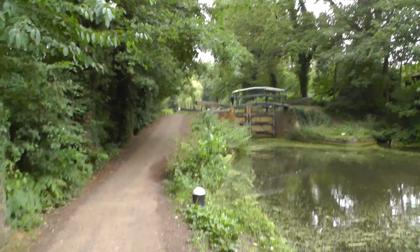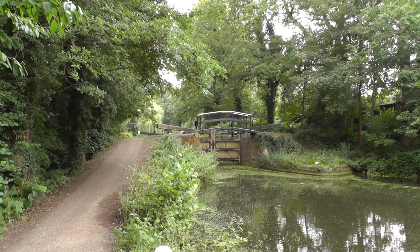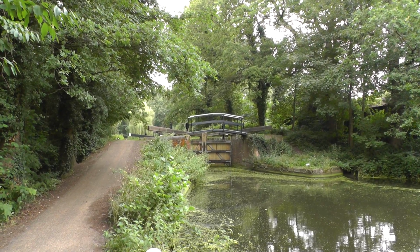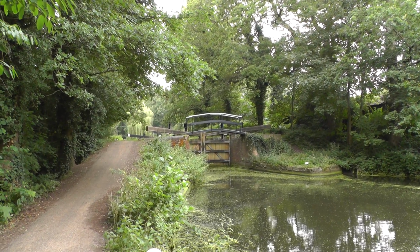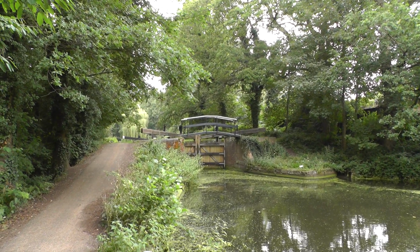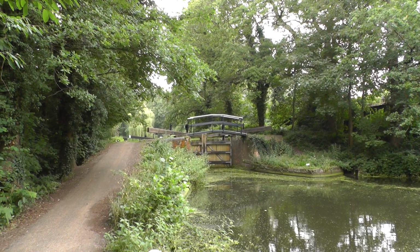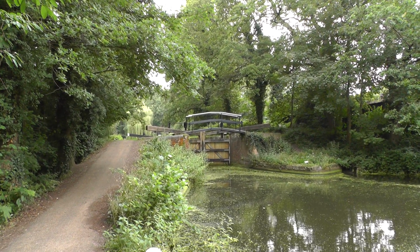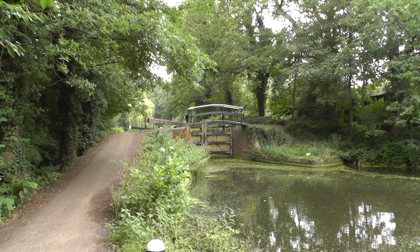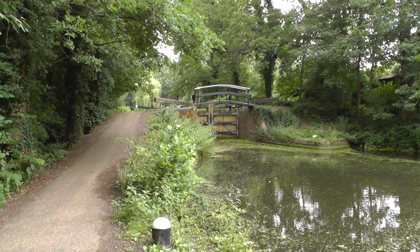This lock here, they've just replaced the gates, so there's a constant maintenance program going on here, which is fantastic, because bear in mind that for quite a few years this was derelict. Right, all the water had gone, and they certainly turned it around. They certainly have, and you can see to the left of the lock there's a path that's for cycling, running, walking, or just taking your doggy out for a walk. Excellent. Fabulous. What a gift, what a joy, what a privilege, what a pleasure.